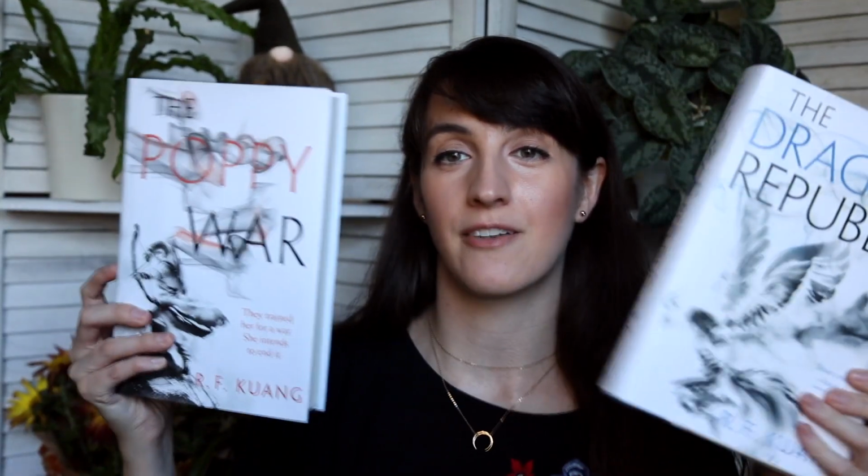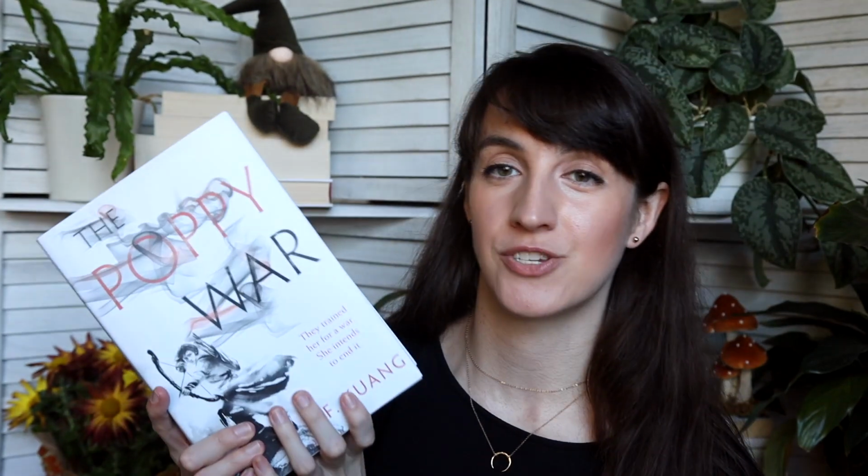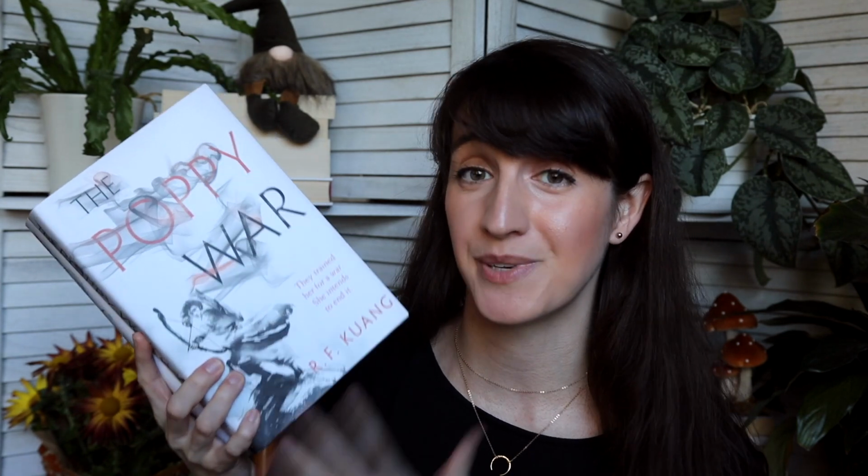Next two books I have are The Poppy War and The Dragon Republic. I bought these in anticipation of The Burning God coming out this month. I am reading these this month. They were on my November TBR, so I'm a little ways into The Poppy War. So far so good. I hope to love this trilogy as much as everyone else seems to love it.